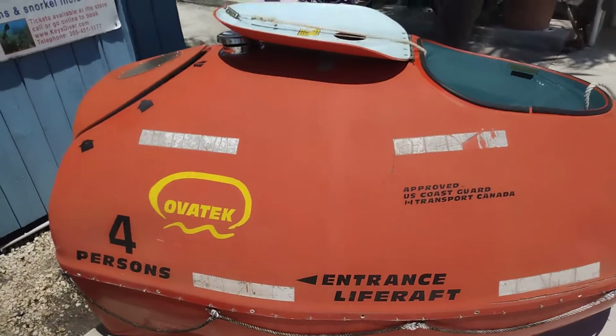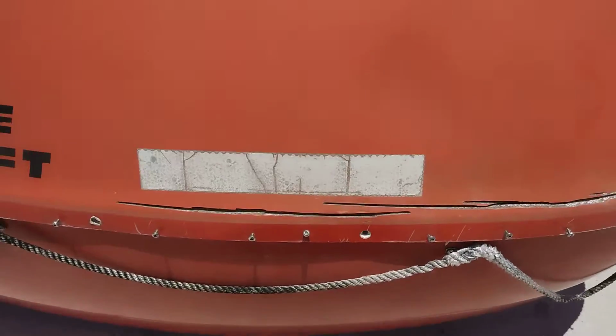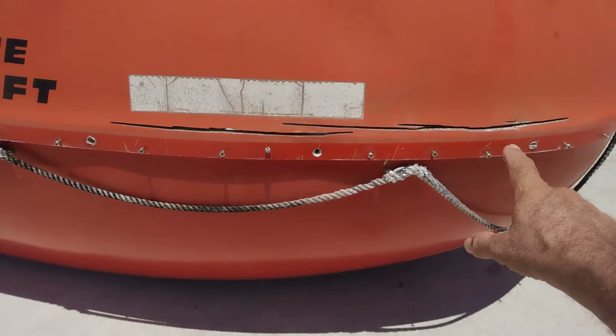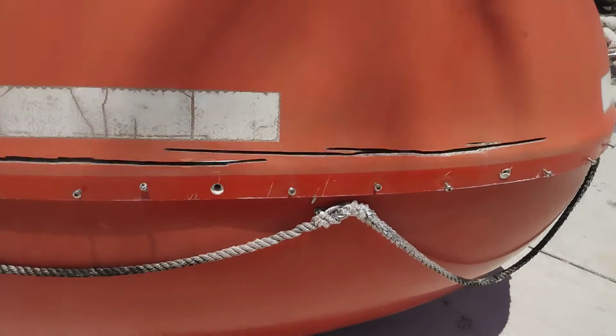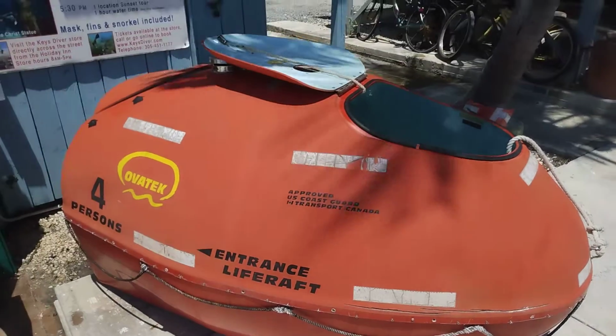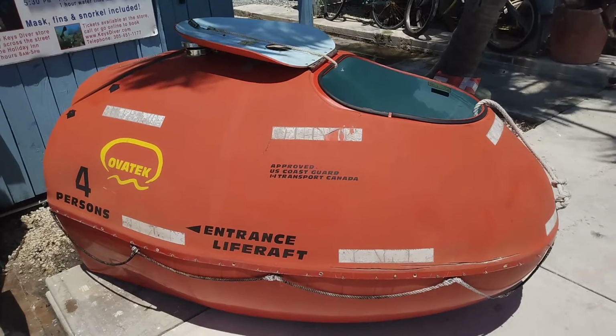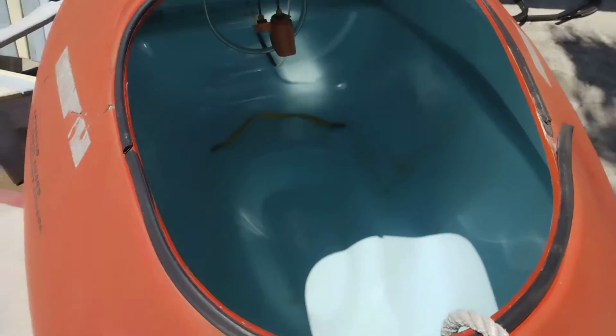I bought it for $100, and the guy saved it because the guy who owned it was starting to cut it up, and he stopped him and said, "No, stop." So it's got a little bit of damage, I'm gonna have to put some epoxy in there, but that's probably why I got it for $100. And I cleaned it up, and it's looking really good.